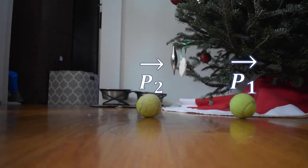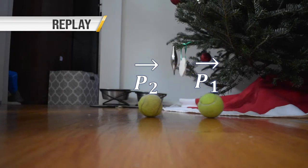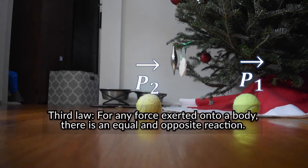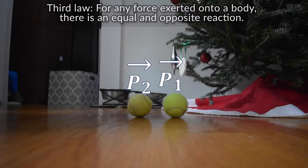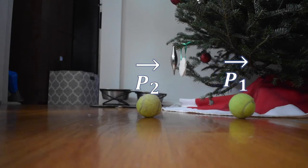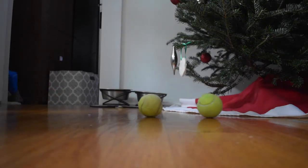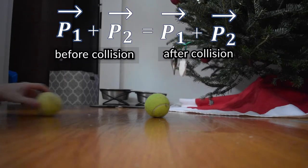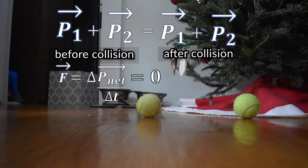Look what happens. Ball 1 starts rolling after it is disturbed, and ball 2 rolls a bit slower than before it hit ball 1. You see, when one ball strikes another, Newton's second law implies that the force exerted on the second ball will change its momentum. Newton's third law tells us that the second ball will exert an equal and opposite force back onto the first ball that initially hit it. This means that the first ball's momentum changes by precisely the same amount as the second ball's momentum, just in the opposite direction. If you combine the total momentum of each ball together, you will find that the net change in momentum is zero. When this happens, the net momentum is conserved.